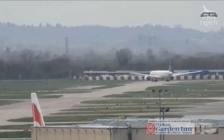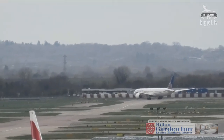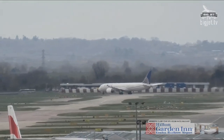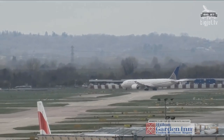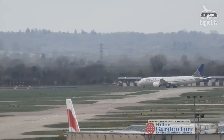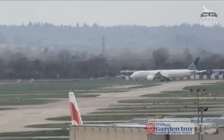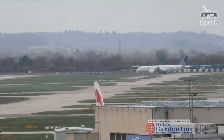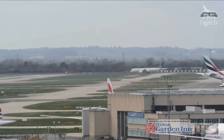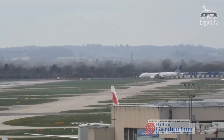Sorry about that. Okay, so the lonely taxi out on his own. Probably been a long time since he's been given the opportunity to go straight out without having to wait. He's on his own, folks. We've had some departures. Can't believe he's actually waiting. Oh, there's a rogue, that's why. Can you believe it?